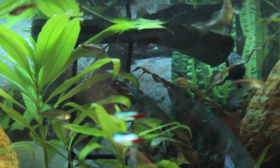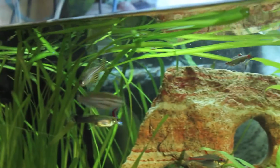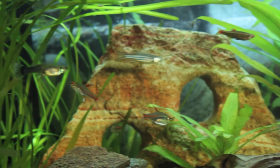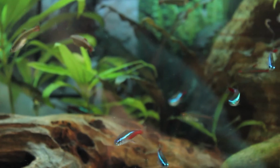And they're very, very active fish, very hardy. It's about fully grown. I believe that's a female there, and the other one's a male. See, they will just chase each other around all day and they're constantly swimming, so quite active fish, fun to watch.